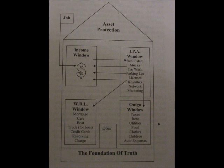So that's how it works. More than ever, let's go out there and get that money.